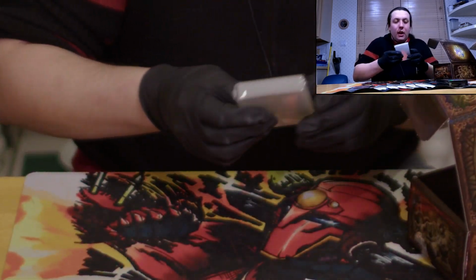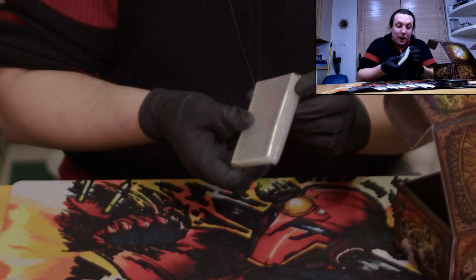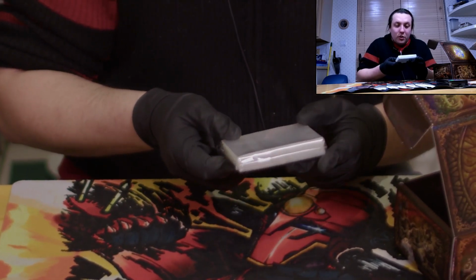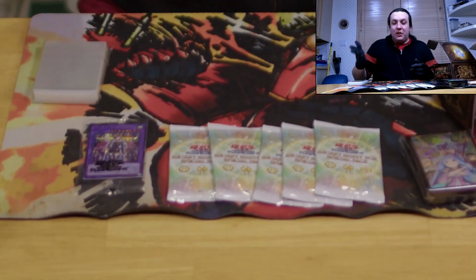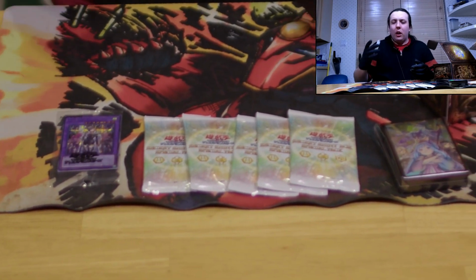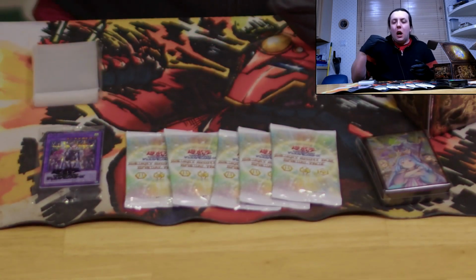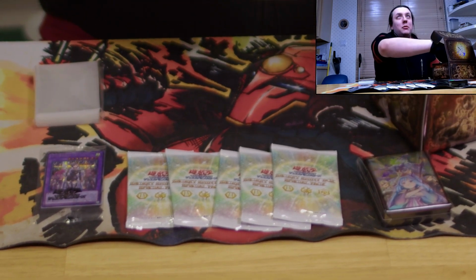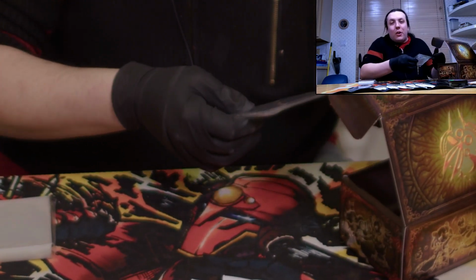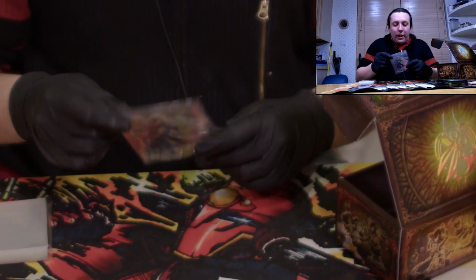What else we got here? I'm gonna crack these open because I'm not entirely sure. These might be over sleeves or under sleeves, which, for those of you who aren't in the know, they allow that now in the TCG, but they've been doing that, I believe, in the OCG for a while. So you can use under or over sleeves to help keep the specific card safe, or keep the sleeves safe, which can be important because sometimes you get really nice sleeves and you want to make sure that they're okay.